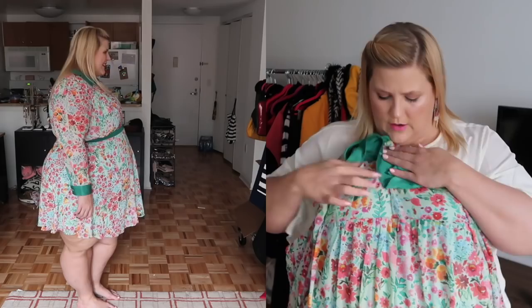So you have a straight yoke. And then it goes into a pleated design here. So that's gonna add a little airiness around this region. Say goodbye to boob sweat. It literally seems like it's designed to not have that happen.